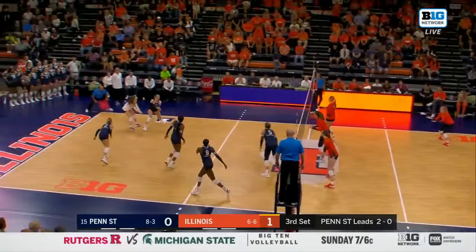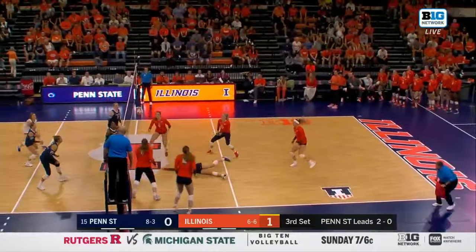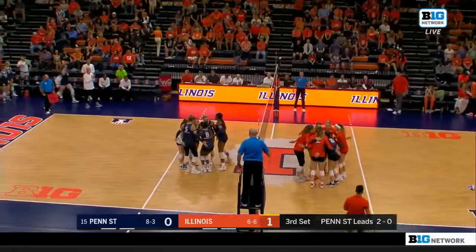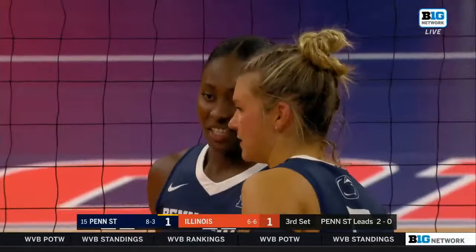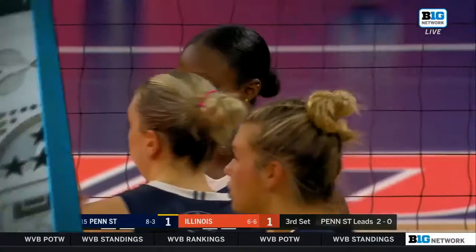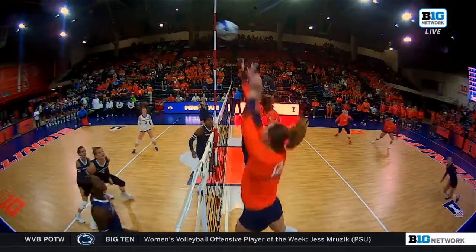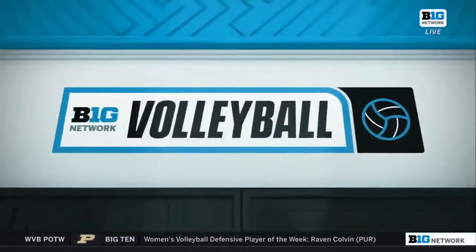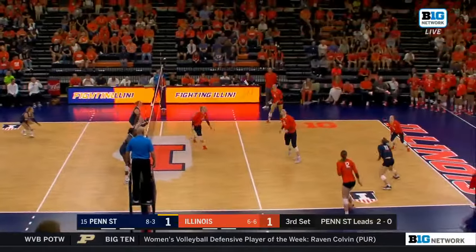Dungy at the service line. Back behind her, Hannah goes over the block. Great effort by Barnes, but just exquisitely placed by Hannah. Yeah, I love that word, exquisitely placed. And you are absolutely right. Barnes going hard after the ball, but any ball that goes into the net is really tough on that second contact. So sometimes it's not just getting under the ball, it's the quality of the contact that's important.